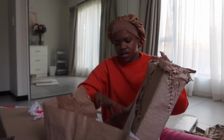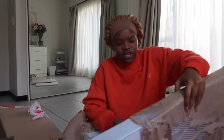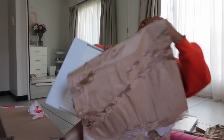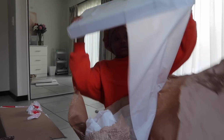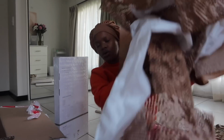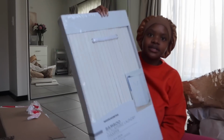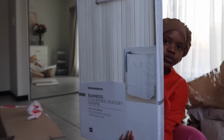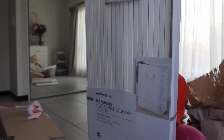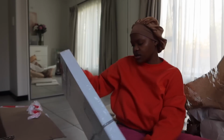That's on Luna. Guys, this is just a laundry hamper. What is happening? No way. Anyway, here it is. Is there a picture? Yeah, look at the bottom right there. I hope you guys can see. This is cute. Oh shit, there's assembly instructions. Okay.